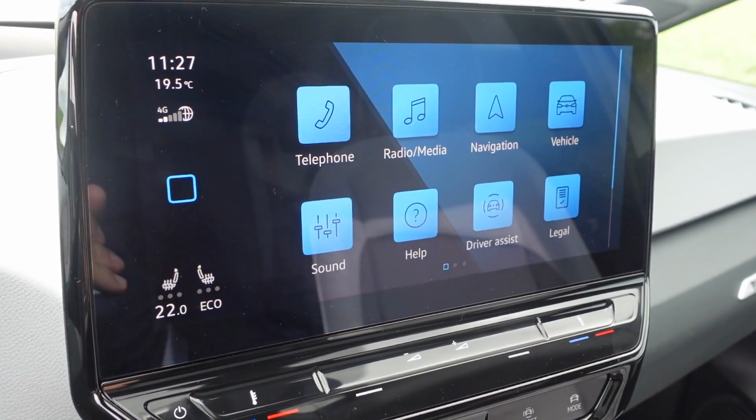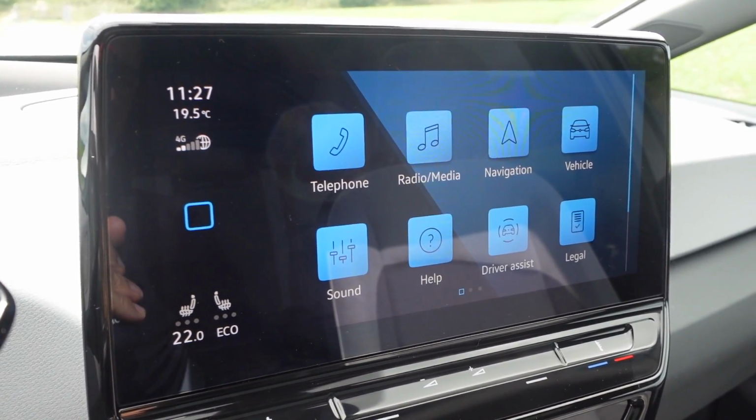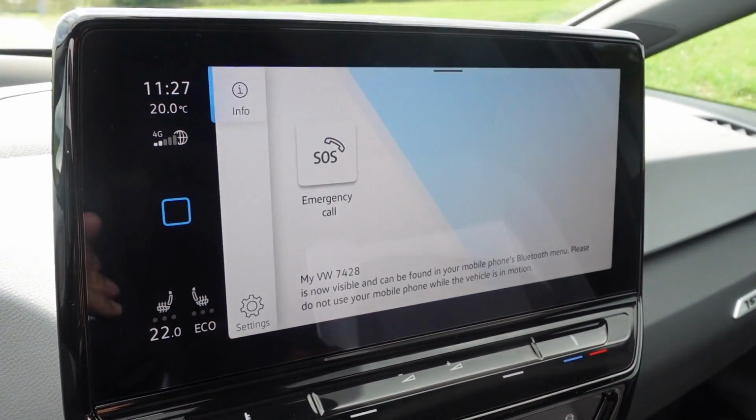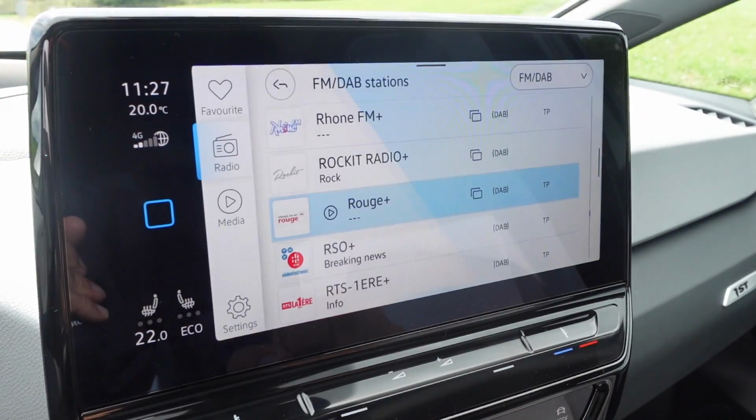After a little learning curve, the menus on the ID.3 infotainment screen are quite okay. So you got the basic ones, phone. You go back with this little square here, radio, media.